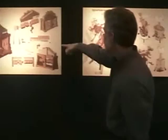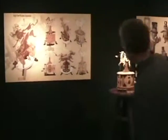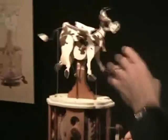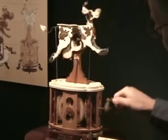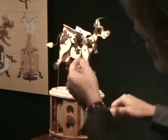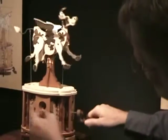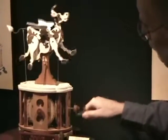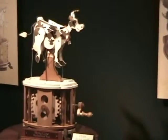And thanks to the use of a computer, I can design things like the Holy Cow. This is Holy Cow. And I can print out the different pieces, print it on paper, glue it to the wood, cut it out, and drill it, and make things like this that work. It has four large gears and cogs, and it's made out of Baltic birch and maple. And it has cow spots.